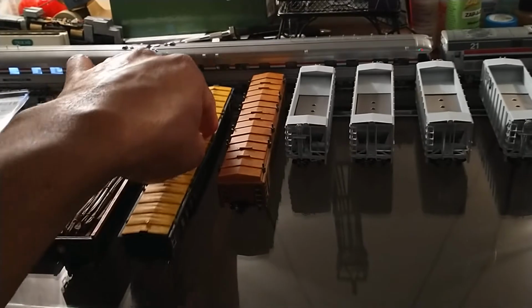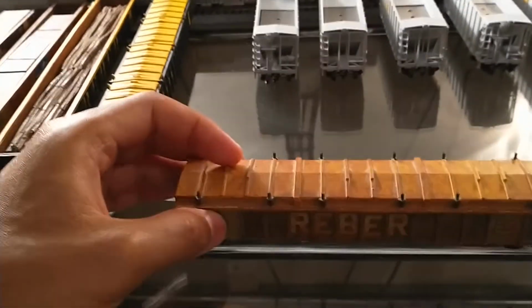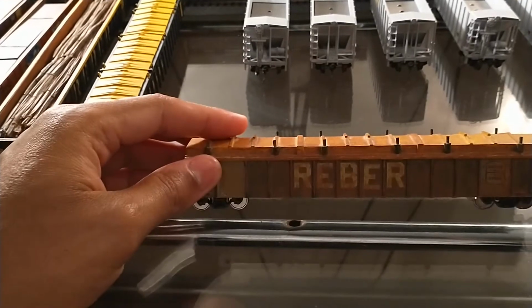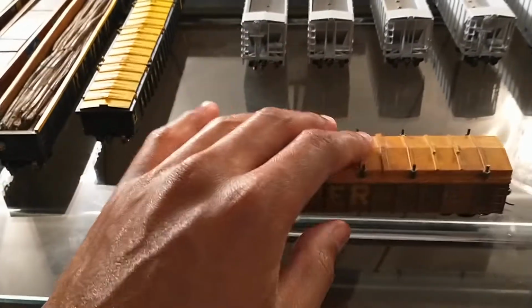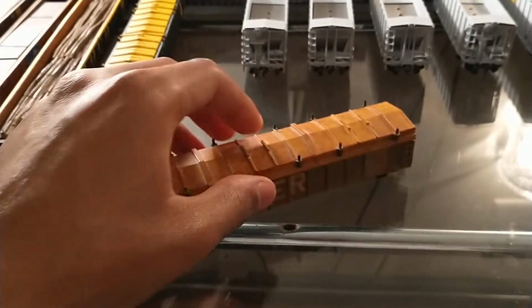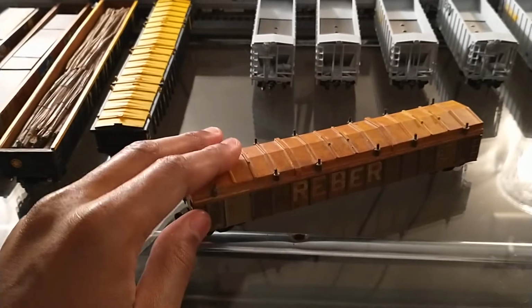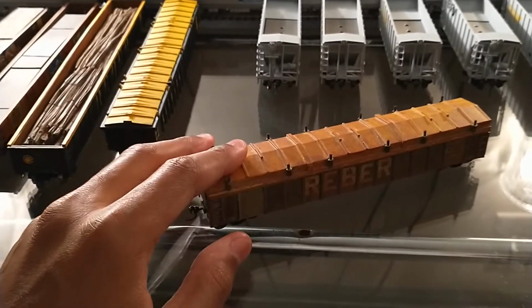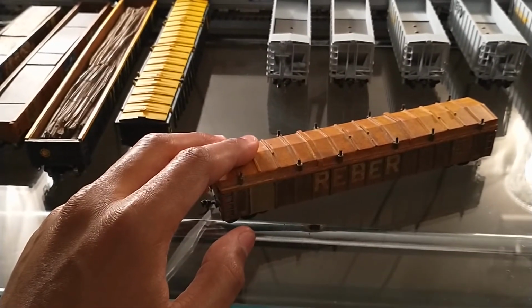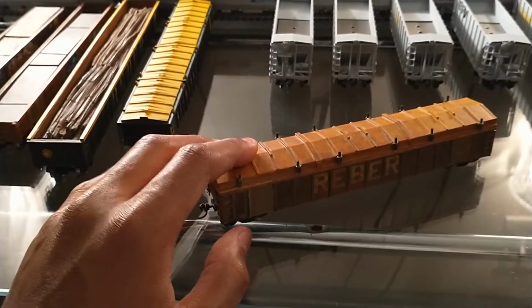And in this last car here, this is an Atlas coil gondola. I really like this car because I just knew it was an Atlas car. I had to get it. Keep in mind, I forgot to mention this a couple seconds earlier: none of these cars had trucks and couplers. None of them. They were just the cars. They had no trucks, no couplers.